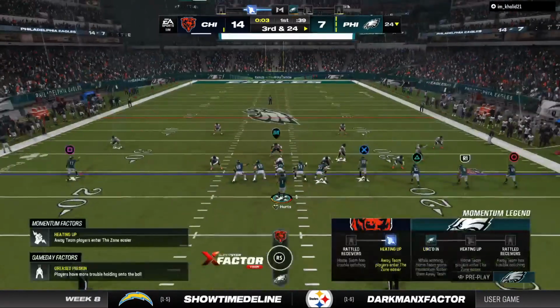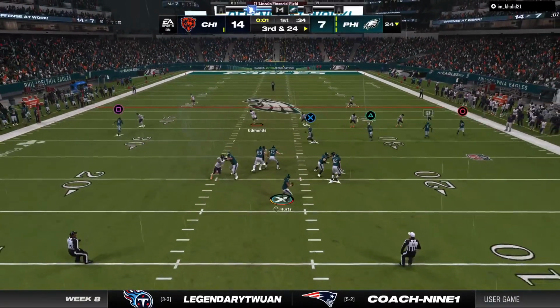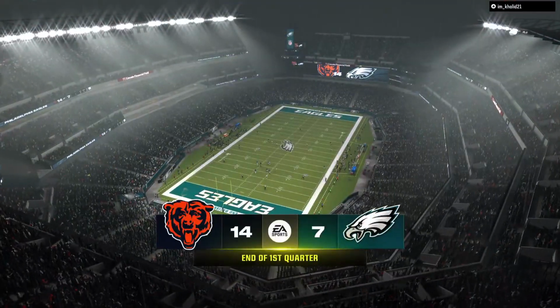And this should be the final play before the quarter ends. Now on 3rd and long, they'll look to throw. And that will be incomplete. They couldn't hook up on what's going to be the final play.